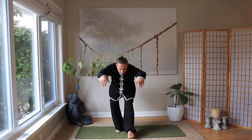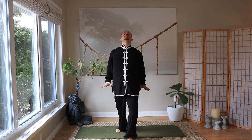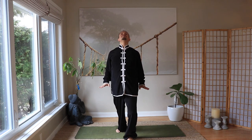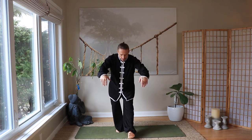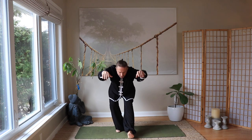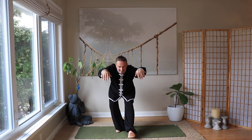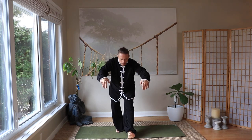All right, so let's sit back, breathing out, breathing in, breathing out, breathing in. Breathing out, breathing in, breathing out, all the weight in the back leg, all the weight in the front leg, really sink forward into that lunge. Breathing out.